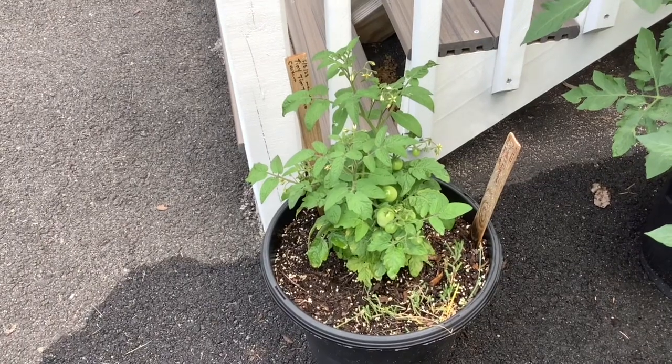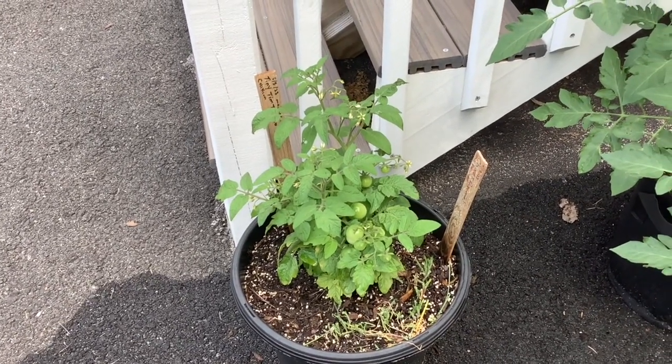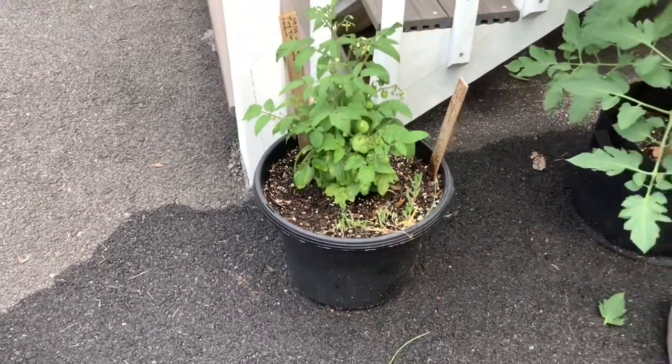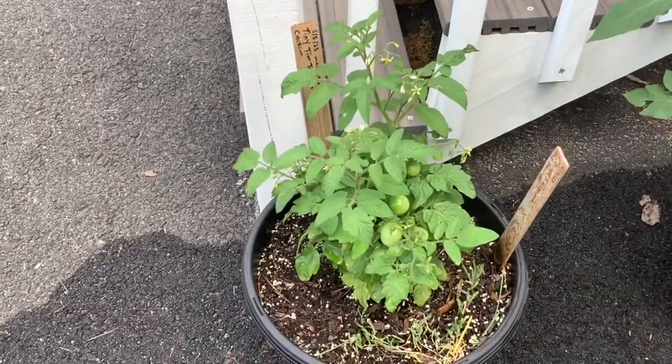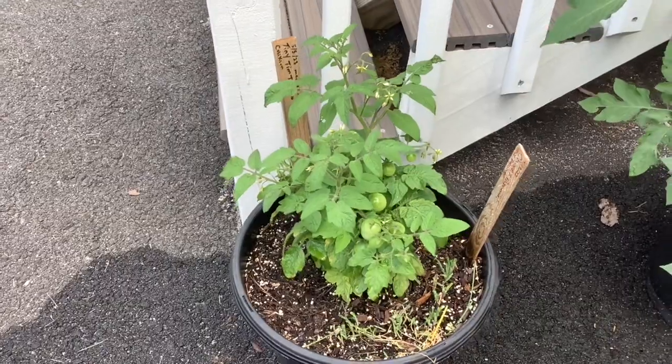So if you don't have a lot of space, say you have a little deck or a little balcony, that right there is going to be a lot of food in one little pot. And it won't grow more than like 2 feet tall. So, yep.